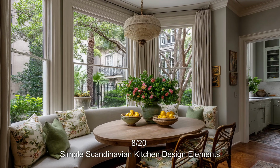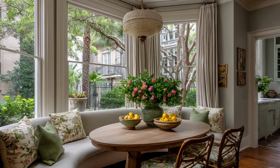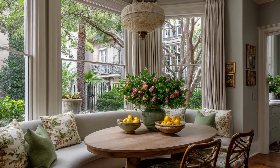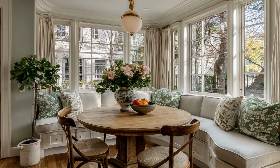Above the mantel, a soft abstract painting echoes the earthy tones of the room. Deco-style sconces offer ambient lighting that glows warmly against the beige plaster walls. The feeling here is grounded, contemplative, perfect for slow mornings and evening reflections.